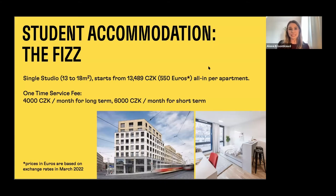So like I said, the accommodations kind of fill up at different rates. So depending on what your budget is and which neighborhood you'd like to live in, you can make sure that we get you where you want to be.